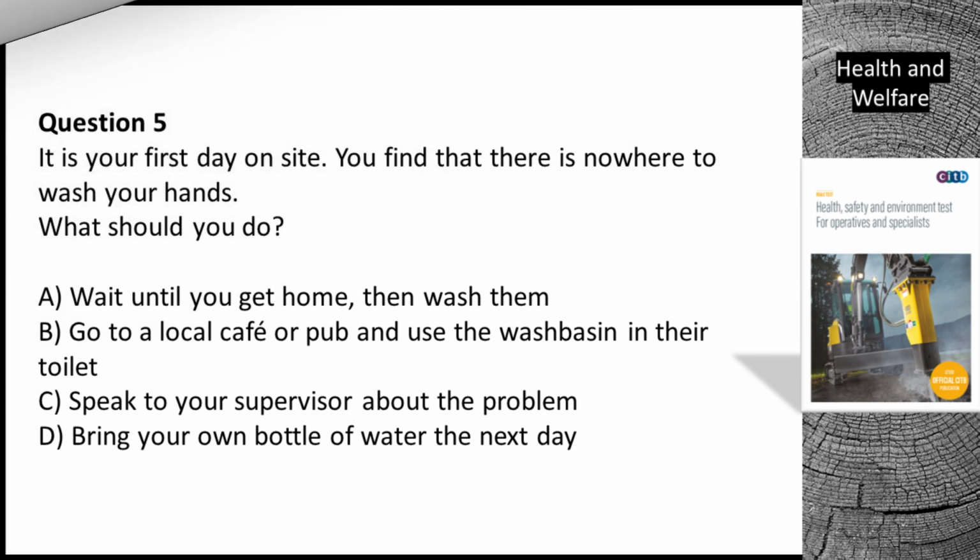Question 5. It is your first day on site. You find that there is nowhere to wash your hands. What should you do? A. Wait until you get home, then wash them. B. Go to a local cafe or pub and use the wash basin in their toilet. C. Speak to your supervisor about the problem. D. Bring your own bottle of water the next day.